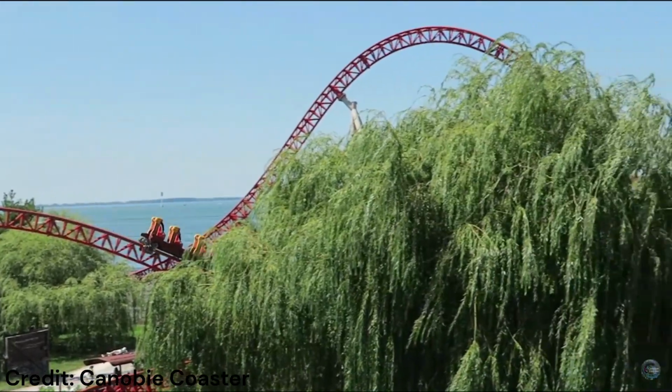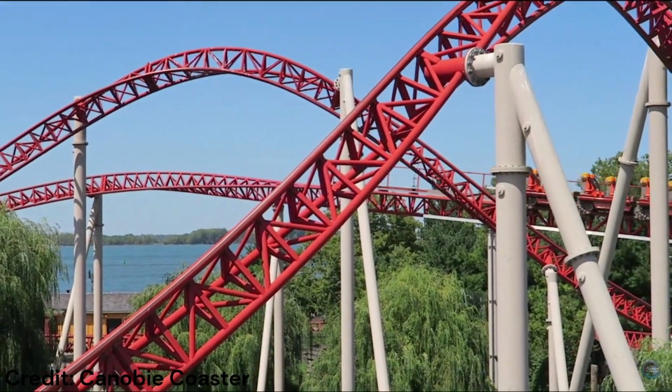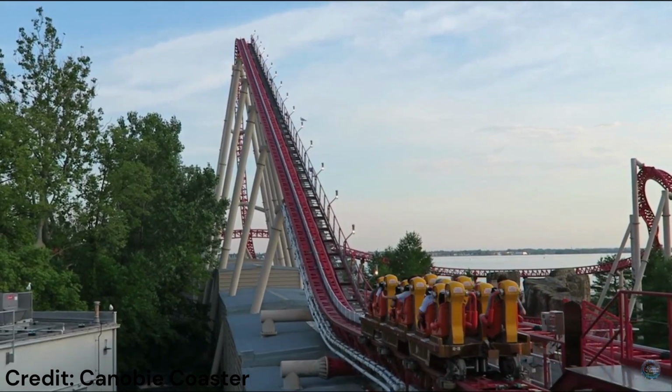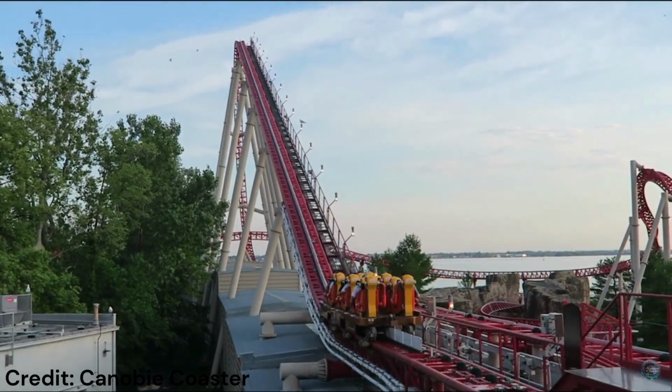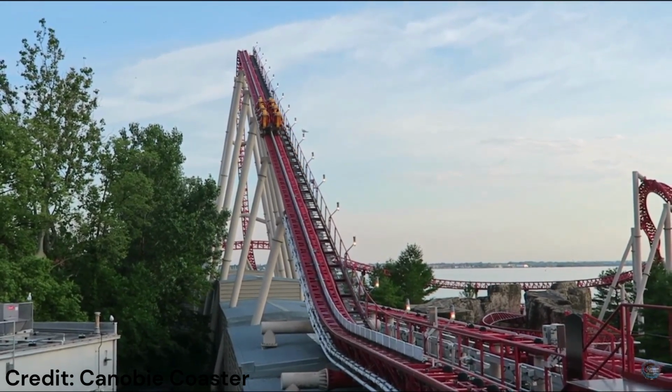There is one main downside with this ride, and that is the restraints. The over-the-shoulder restraints can be a bit of an annoyance, especially on the strangle dives. However, that's the only thing that I have against this ride. Overall, this is a must-try when you visit Cedar Point, and it is one of the best and most well-rounded roller coasters out there.